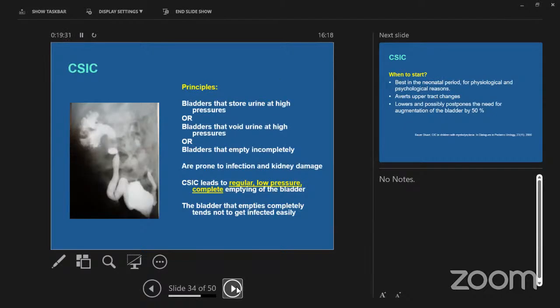So the principles of CSIC are that for bladders that store urine at high pressures, or void urine at high pressures, or don't empty completely, we don't allow them to get to this situation. Before all this happens, the catheter is put in, and this catheter allows a low pressure emptying of the bladder.